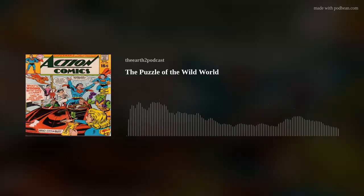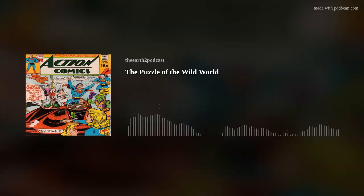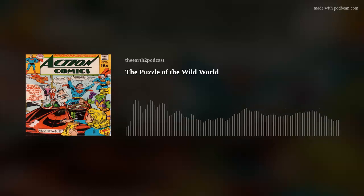It's very real. Prepare yourself for anything as you and Superman try to solve the puzzle of the wild world." And we have another jaggedy boxed caption at the bottom of this page, which says, "Reader, how many errors can you spot in this story? After you read it, save this issue and check the list of goofs in the next issue of Action."